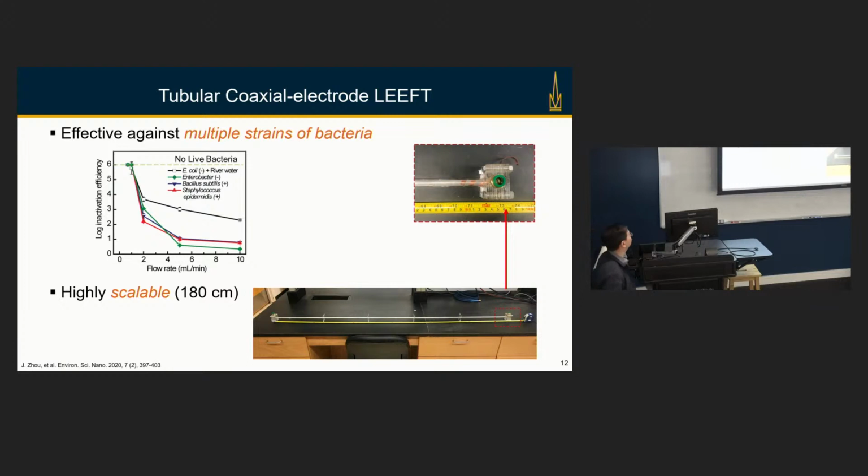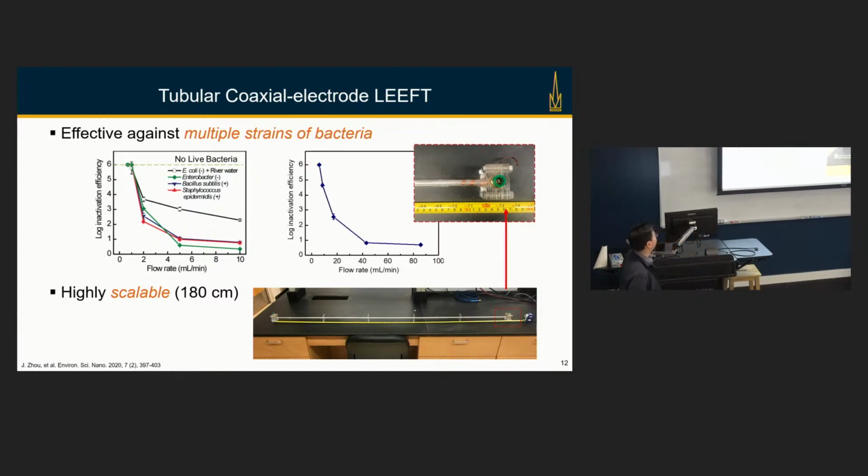So we produce this kind of about 2 meter long device. We try to maintain a similar retention time, which means the time we use to treat the water, and then we basically realized a much higher flow rate. But to be honest, it's still kind of low compared to the normal flow rate you can get from your tap. But we just want to demonstrate at least this is a scalable process, right? You can just have an even longer treatment chamber to realize that. And there's also a lot of other parameters we can optimize in our future work.